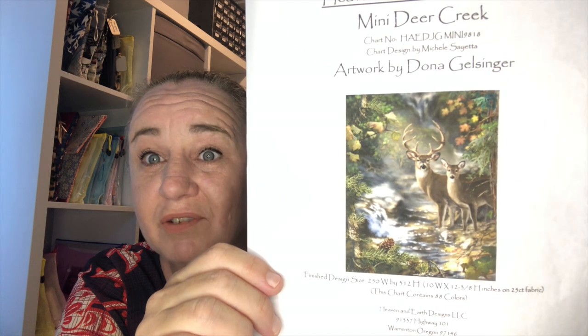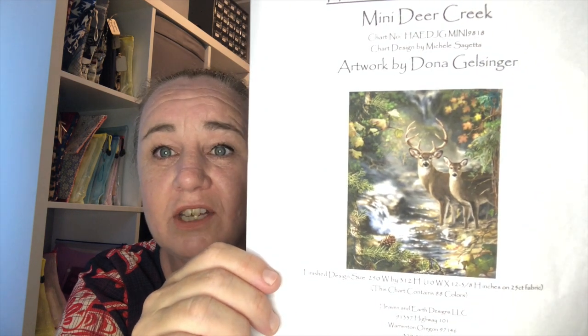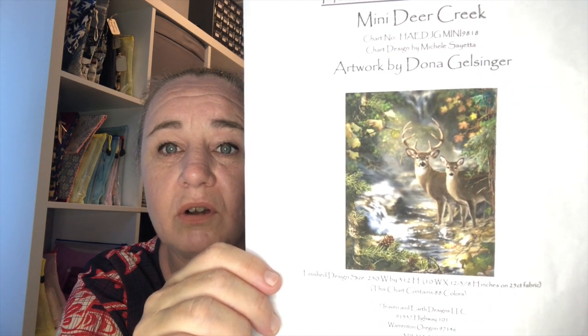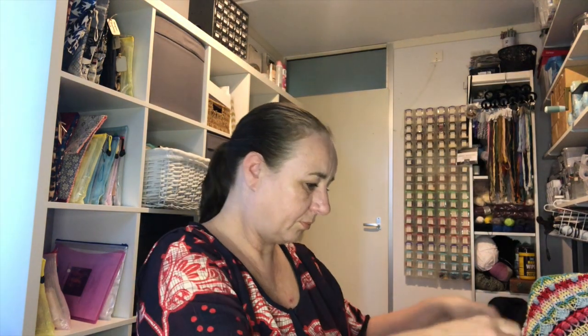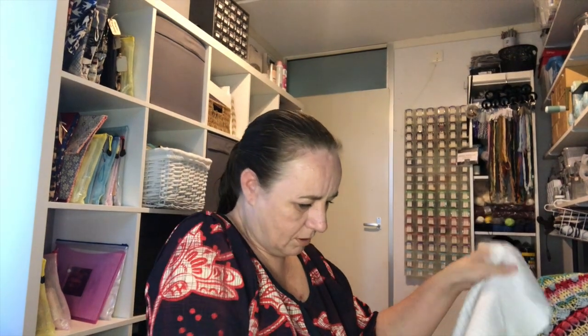Stitching this on 25 count again. This time it's easy grid 1/1 with the called for DMCs. And man, there's a lot of confetti in this one. I'm going to show you. Let me see.